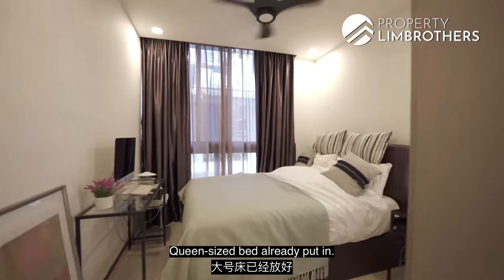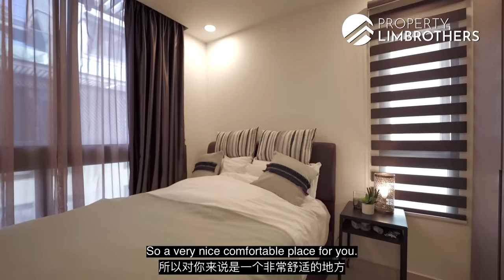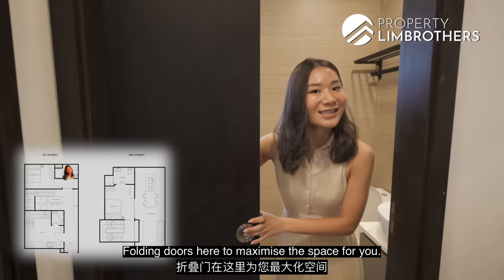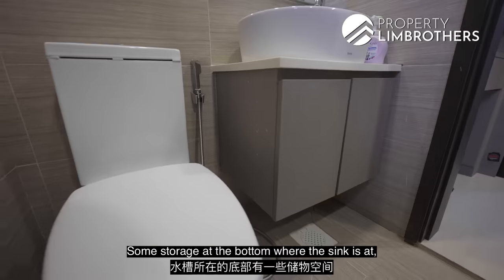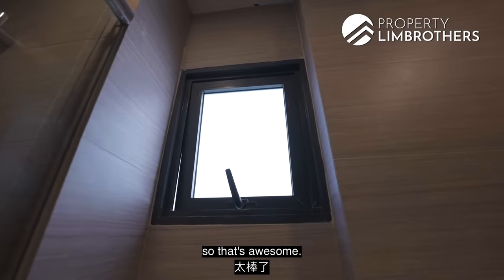Queen size bed already put in. You could put a TV console, so a very nice comfortable place for you. Three panels of wardrobe here. Folding doors here to maximize the space for you. Standing shower on my right, your toilet, your basin, your sink. Some storage at the bottom where the sink is at. A window for ventilation as well, so that's awesome.